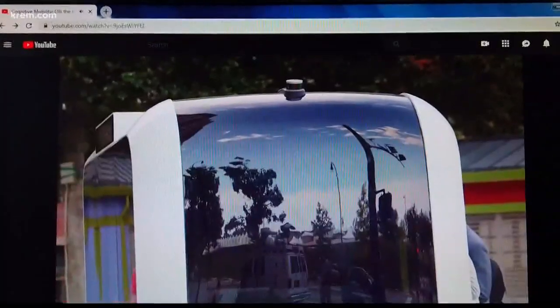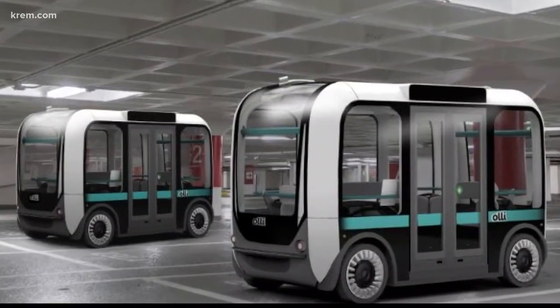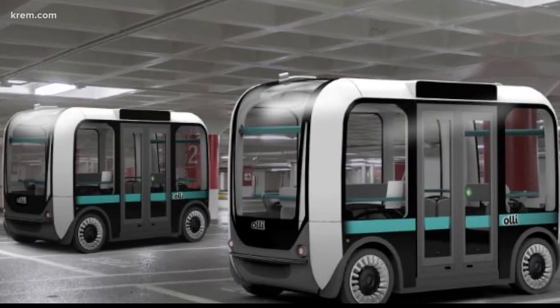That shuttle bus would be a pretty cool addition to events like Pig Out in the Park. Just being out here right now makes it easy to imagine people hopping in and out of the bus going up and down the street. On top of the bus is technology called LiDAR. It's a detection system that uses lasers to determine its surroundings. That's how the bus is able to operate without a human driving it.